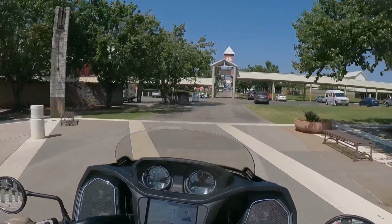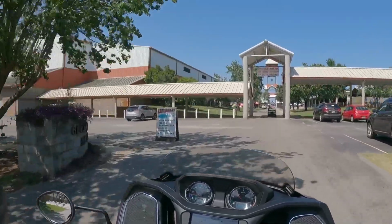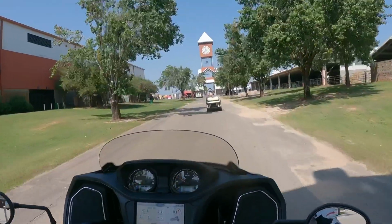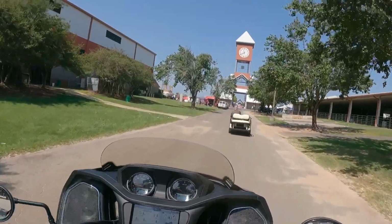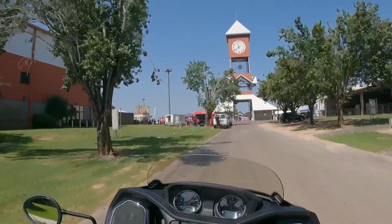You can tell right off the bat, the power delivery feels very smooth compared to the Indian Scout, where I don't know if it's the torque, or if it has anything to do with the throttle, but the Scout felt kind of choppy compared to the Challenger, where the power delivery feels nice and smooth.